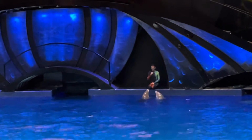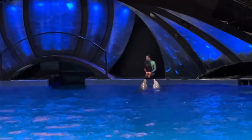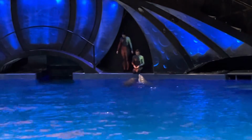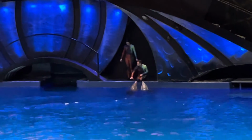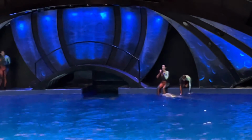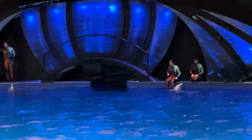Now what we have come to find with 2 of our females, Conla and Phoebe, is that they seem to find time spent in the water with their trainers highly reinforcing. So for this next portion of our presentation, we're going to be joined in the water by Allie and Chris. So everybody sit back, relax, and enjoy.